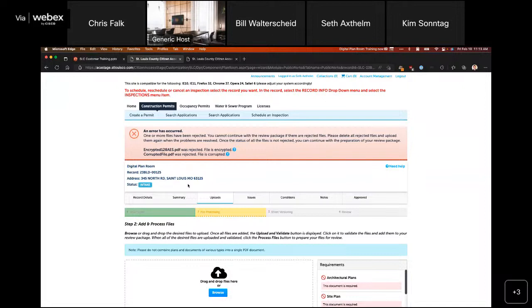Additionally, sometimes folks add extra security to their documents in the form of something called encryption. A very common form of encryption happens to be putting a password on a file. And as you can imagine, if you're uploading a document you received from your engineer and there's a password on it, and that password's not available to the county staff, then we can't use those documents.